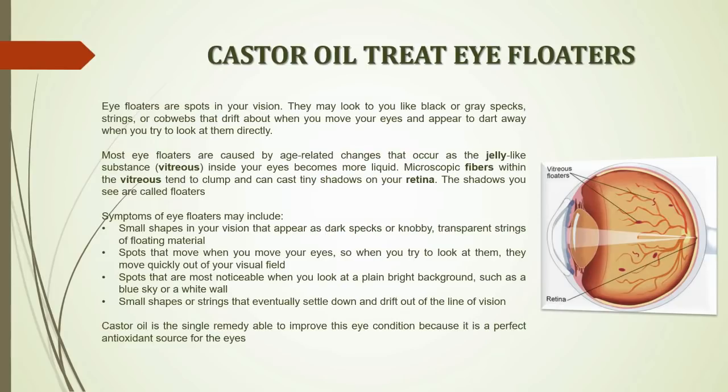Symptoms of eye floaters are small shapes in your vision that appear as dark specks or knobby transparent strings of floating material, spots that move when you move your eyes, so when you try to look at them, they move quickly out of your visual field, spots that are most noticeable when you look at a plain bright background, such as a blue sky or a white wall, small shapes or strings that eventually settle down and drift out of your line of vision as well. And castor oil is the single best remedy to improve this eye condition because it is a perfect antioxidant source for your eyes.